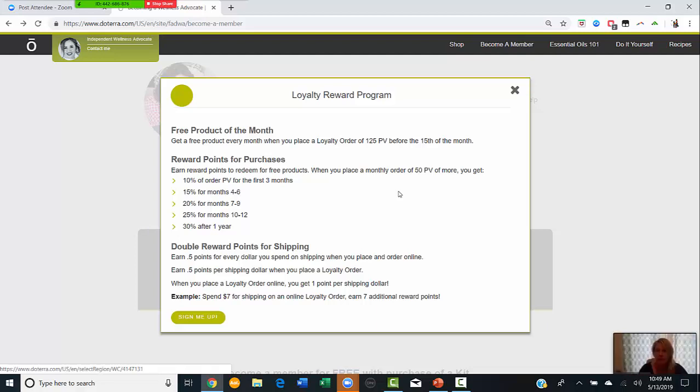Well, okay, so let me tell you about LRP because it's amazing. Basically, this is what you want to remember of LRP. You want to buy products every month, period. Okay, let's start with that.